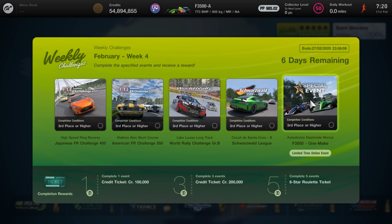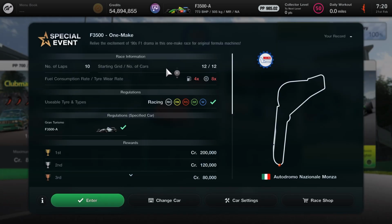So let's move on to the final event of the week then. This is at Monza for the F3 500 one make. Of course, returning for the second time ever since this car was added, bringing some retro Formula 1 action to the game. However, it does slightly differ from how the high speed ring event actually ran out. Now, in terms of the finer details, it's a 10-lap race once again, 12 AI, 4 times fuel and 8 times tyre. Usable tyres and types are all of the racing compounds, including intermediates and wets, but you don't need those. Of course, the specified car is the Gran Turismo F3 500A.